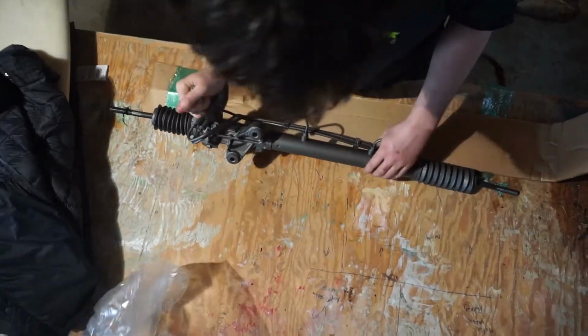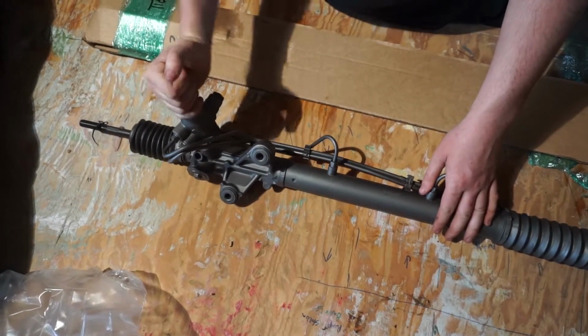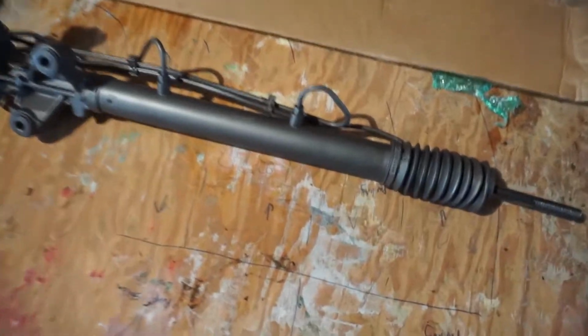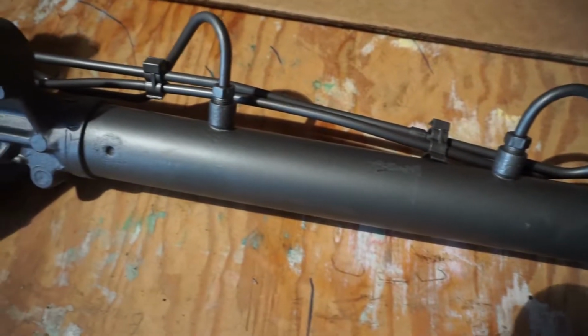This remanufacturing is done by Detroit Axle. I've heard good things about them, so I guess this is my first test to see how good their product is. The internet says not suck. The internet also says that Abraham Lincoln was born in 1950 and he loved golf.